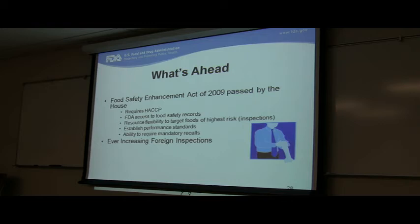Okay, what's ahead? Certainly, the House has passed the Food Safety Enhancement Act. It requires hazard analysis and critical control point, acronym HACCP, FDA access to records, ability to order mandatory recalls, and setting performance standards. These are some of the additional tools that will help us deal with the totality of enforcement, especially in the food protection areas, with the recall. Recall is now voluntary. There are a few program areas in which FDA has the authority to issue mandatory recalls, but not many. Sure, we can lean on a company and do other things to try and entice them to issue the recall, but if a firm is dead set against issuing a recall, we have to do other enforcement activities to try and get that bad product off the market.